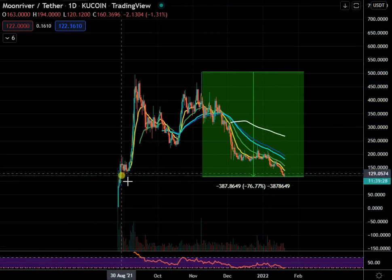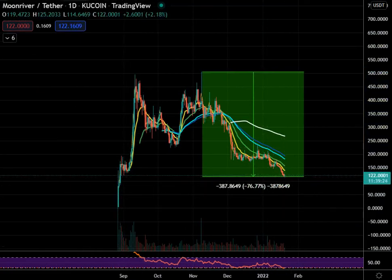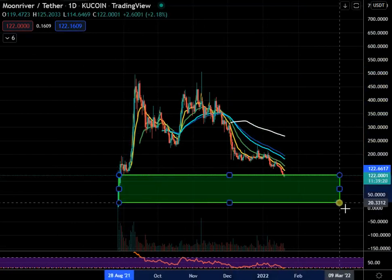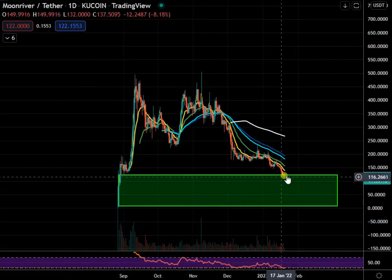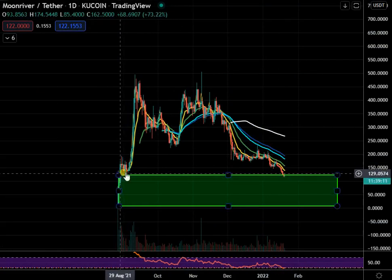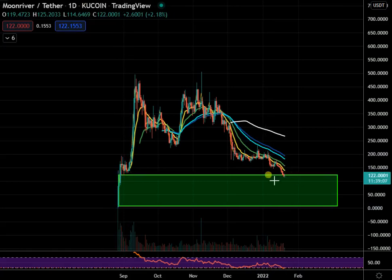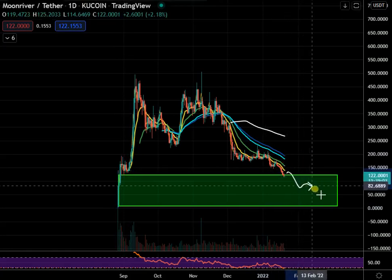When I see all of this open space here, I have to start thinking that this is probably going to get filled at some point. Like you can see, all of this is empty space. We're hitting the support right here on top of this support right here, but I would suggest at some point that this is going to come in and fill some of this space before bottoming out.